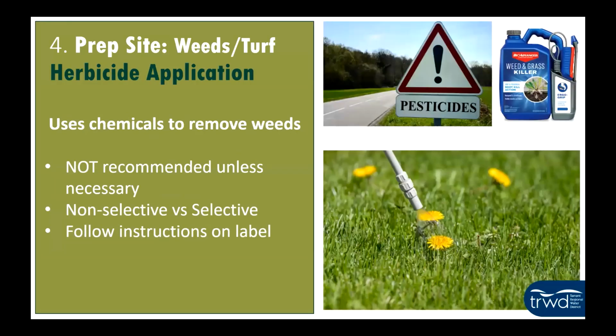Last but not least, I'll talk a little bit about herbicide application. We do not recommend herbicide application. It's not going to be good. It could potentially kill some of what you're trying to grow. There's selective stuff, there's non-selective stuff. Pretty much the only time we recommend herbicide application is if you do have Johnson grass, because sometimes with Johnson grass, there is just nothing you can do to kill it. Sometimes Bermuda can be that aggressive, but for the most part, it's just Johnson grass that gets that crazy.